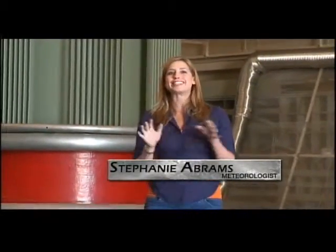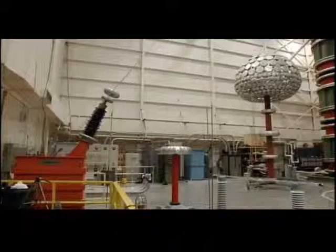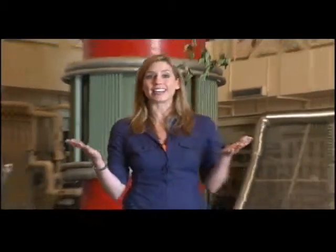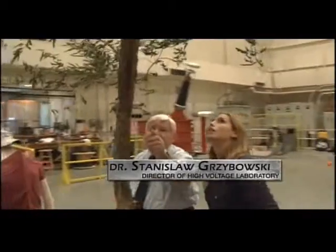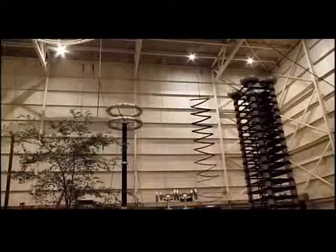We're at the High Voltage Laboratory at Mississippi State University to test lightning. What if your outside instinct says run under a tree to get protected? But is this the best place to be? Dr. Stanislaw Grzybowski, director of the High Voltage Lab, has agreed to create some lightning for our tests.